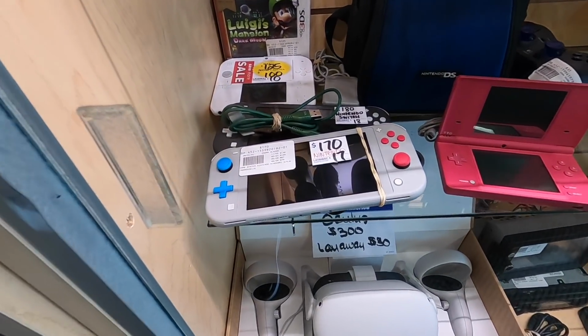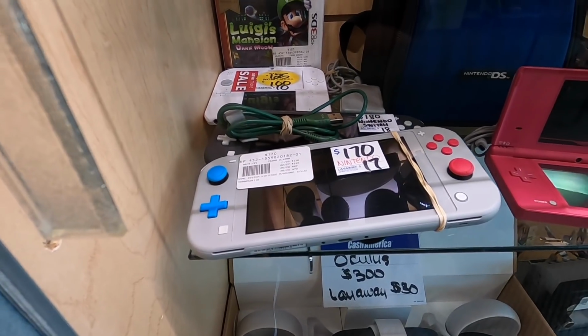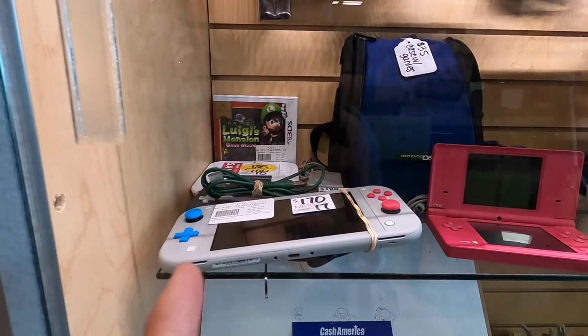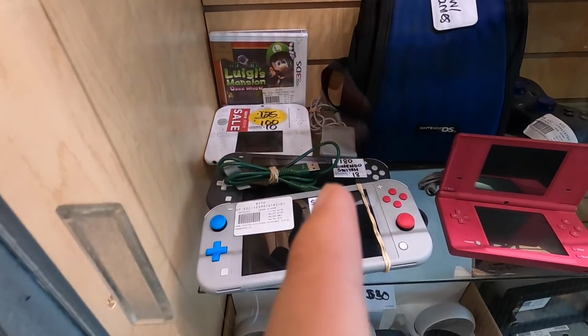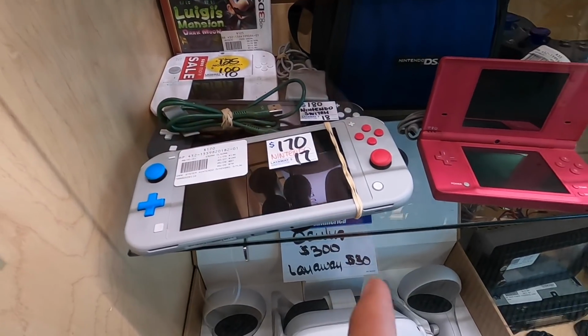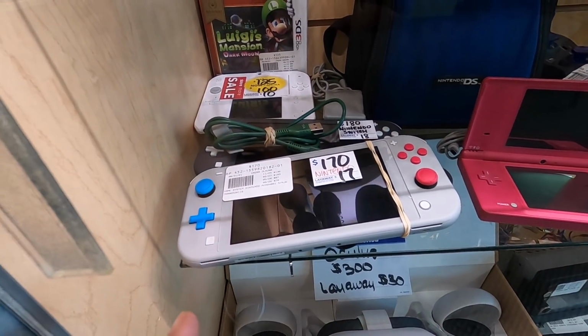Oh, hold up 1 second, folks. We've got the Pokemon Edition Switch Lite here for $170. Somehow it's even cheaper than the regular gray one back there. Oh man, those normally go for in the neighborhood of like $300. I'm probably gonna have to pick that one up.